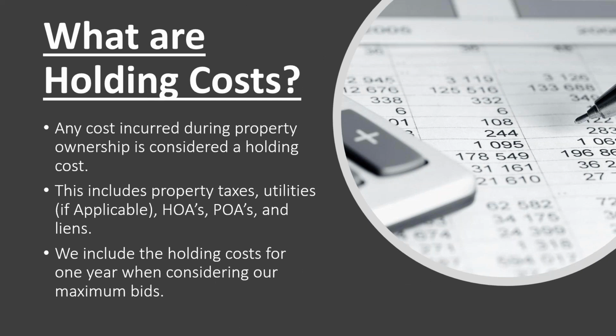Also, if we do end up buying the property, we've got a handyman that we can send out there immediately to clean the property, to maybe meet somebody out there and change the locks, to do all of these little things that we may need to do once we've purchased the property. We've already got somebody on site who can do all those kinds of things for us.